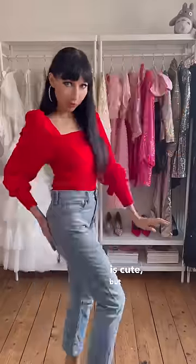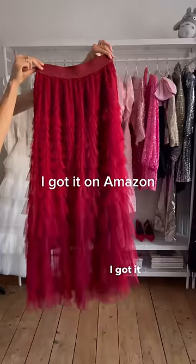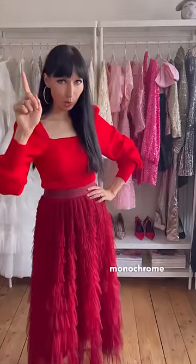This skirt is cute, but how would I style it? Let me show you. Let's do it! I got it on Amazon. Link in my bio. Let's pop it on. Next step, decide whether you want to go monochrome or not.